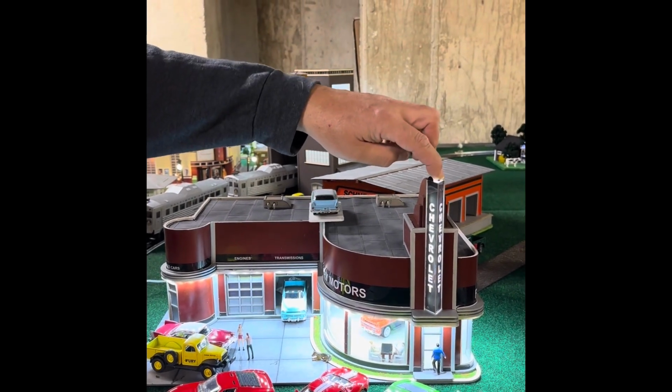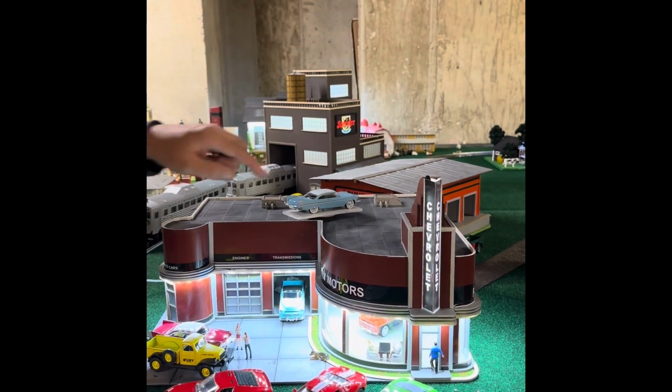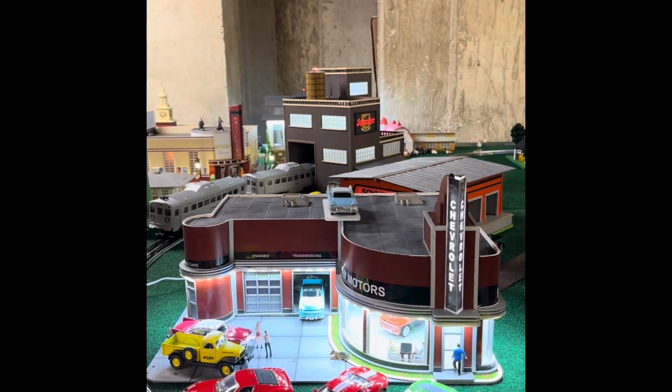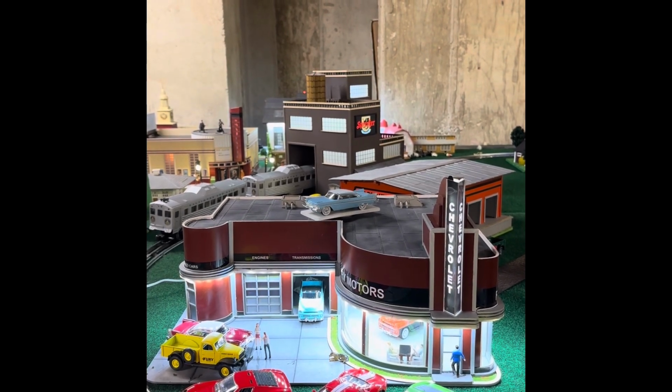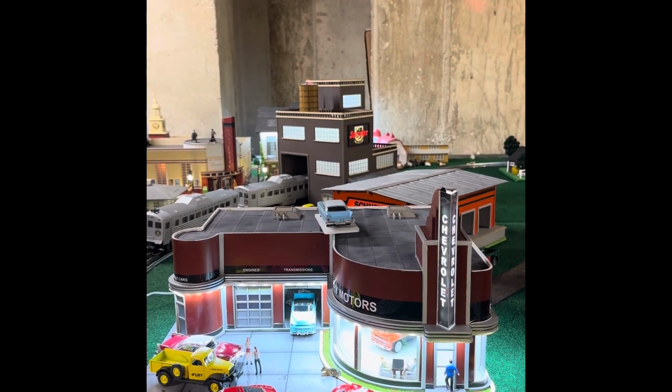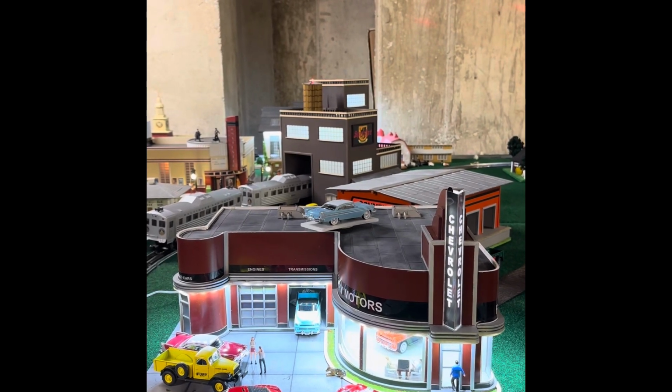I did have to hot glue a couple things, which is pretty typical of Menards buildings. This was a little loose up here, so I hot glued that, and then this actually broke off, so I hot glued it. But I did discover one really cool thing about this building that I'll end up doing off camera because it's going to be a little bit labor intensive.